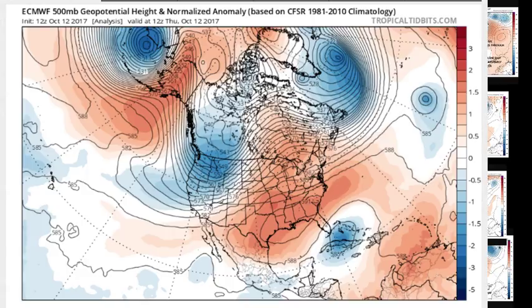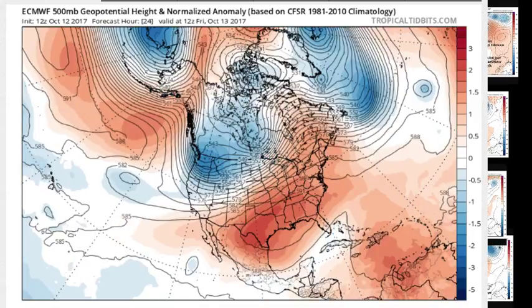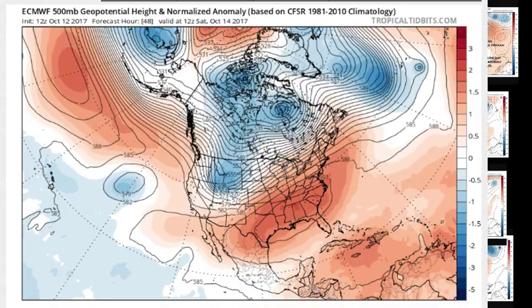Now here we are on the present day, and you're seeing the ridge in the east, the trough in the west. That has been the signature pattern for the last 5 weeks or so, and that ridge, of course, strengthens as we go through this weekend.